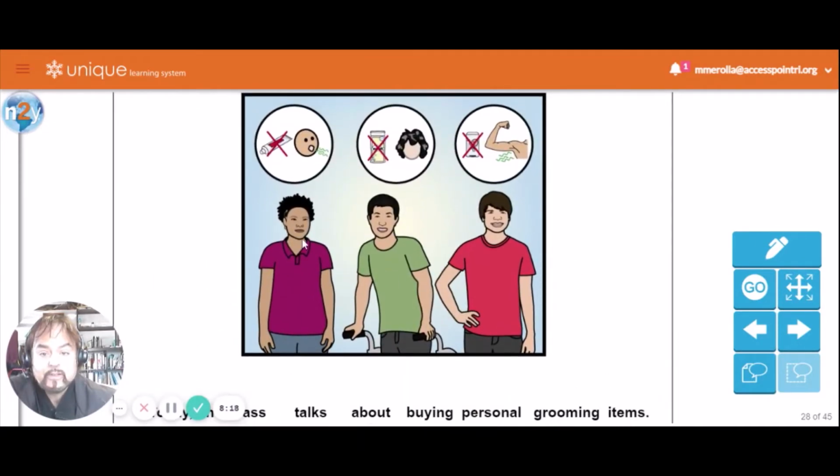So this young lady is thinking, if she doesn't use toothpaste, she'll have bad breath and her teeth will get rotten. This guy's thinking, if I don't use shampoo, my hair will get all greasy. And this guy's thinking, if I don't use deodorant, my armpits will smell bad. Okay.